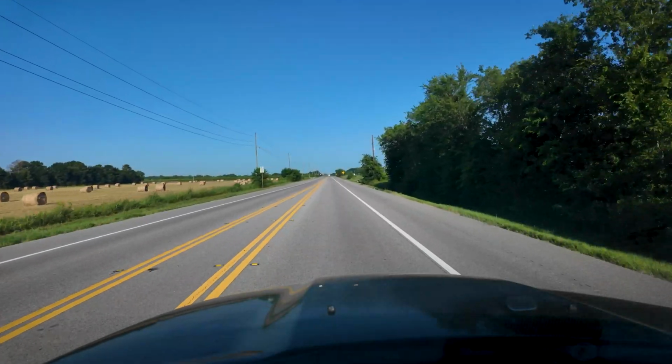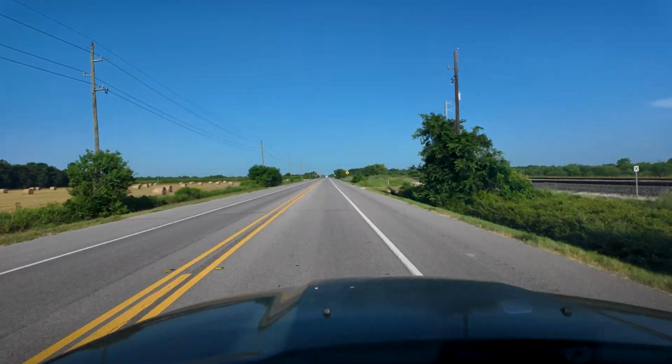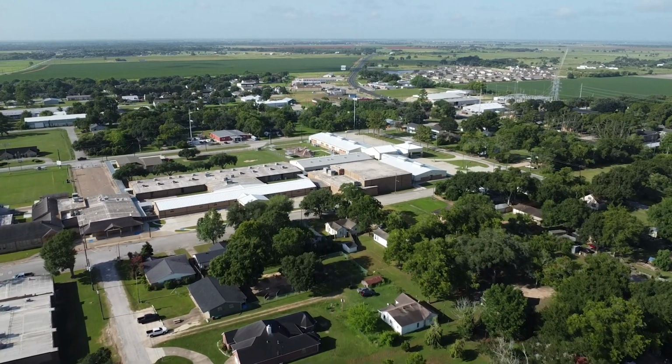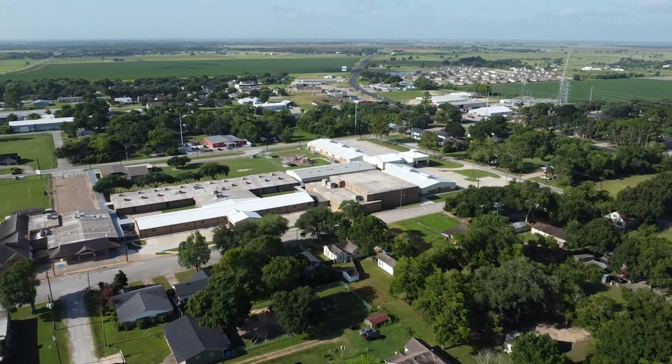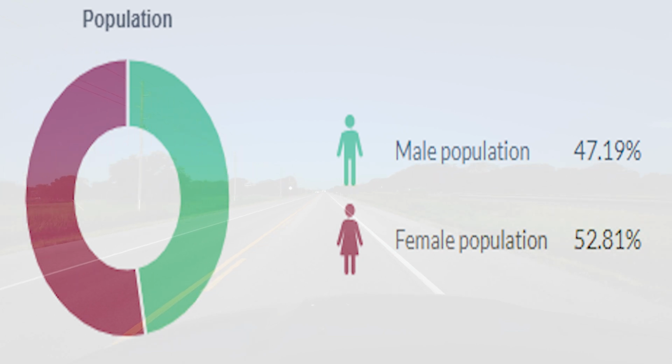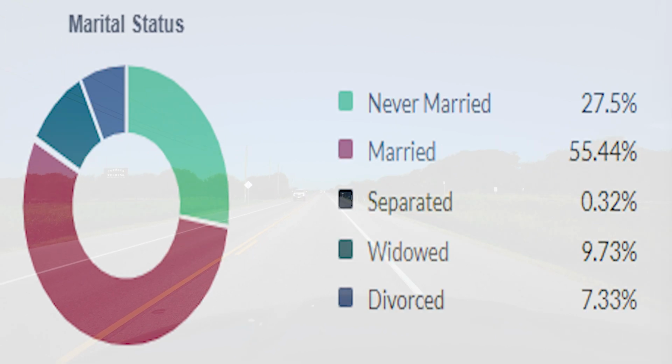All right, y'all, so let's discuss demographics. As of the 2020 United States Census, there were 2,218 people, 836 households, and 637 families residing in the city. Racial breakdown: 71% white, 25% Hispanic, 2% black, 2% mixed, 1% Asian, and 1% Native American. 47% of the town is male compared to 53% that are female. Marital status: 20% of the residents have never been married, 55% of the residents are married, 1% separated, 10% is widowed, and 7% of the residents are divorced.